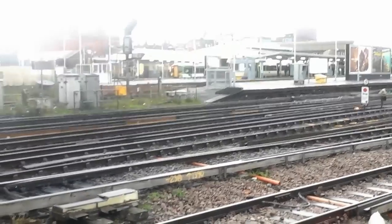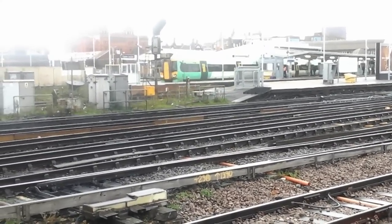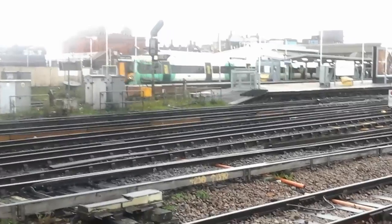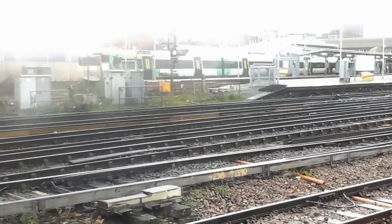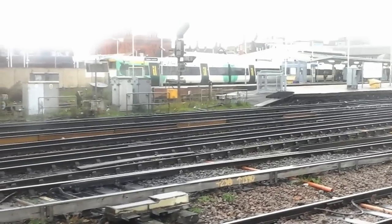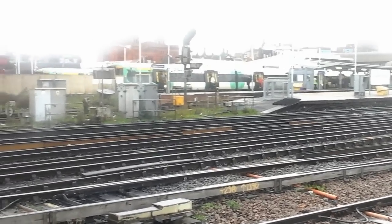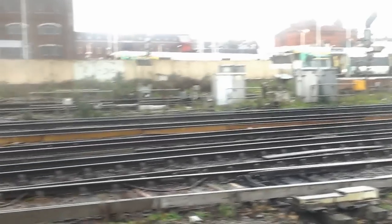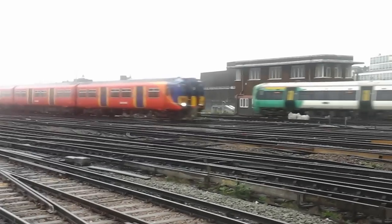We've got some 377s turning up. In the foreground is 377428. As down in the very far distance, the next Southwest train service to turn up is going to be a dual pairing of 455s. There goes one of our Southern units bound for London Victoria. As we have another Southwest Trains 455 turning up, you are bound for Dorking.